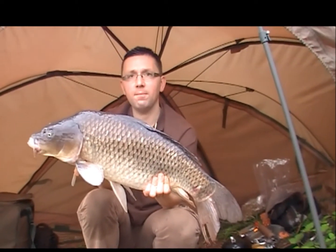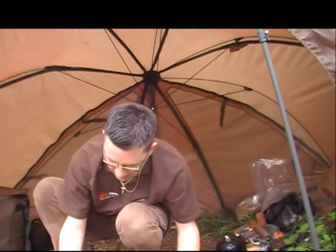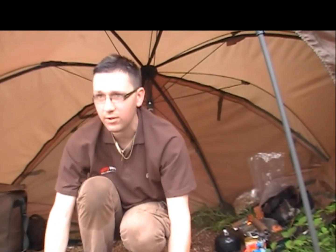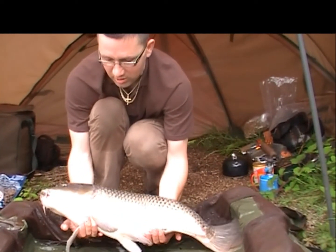The rod's back out on the spot. Conditions are absolutely fantastic. It's really humid. It's threatening to rain, isn't it, Mark? Well, we have had a very light shower, haven't we? As Mark said, we've had a few little spits and spots here, but it's humid, there's a light wind, sticky. It's just absolutely fantastic. Couldn't wish for any better conditions, so I'm going to hoist it up once more, get some pictures.